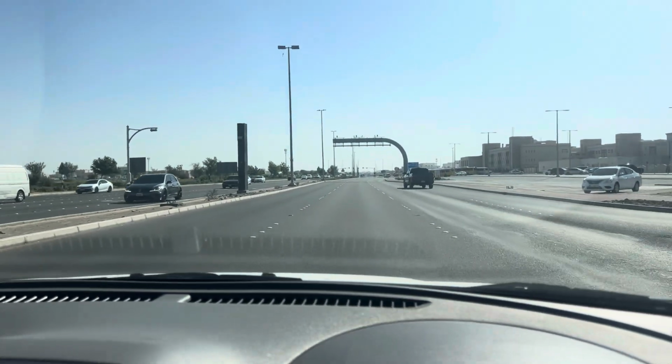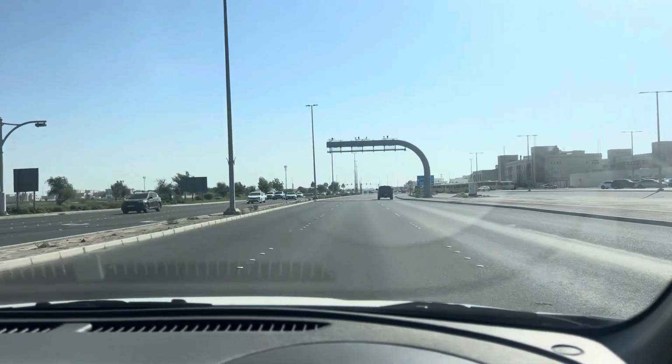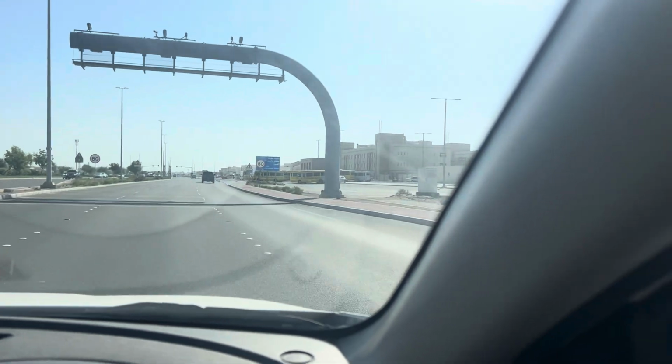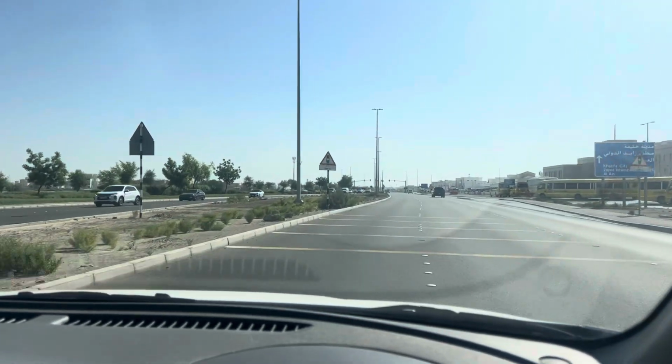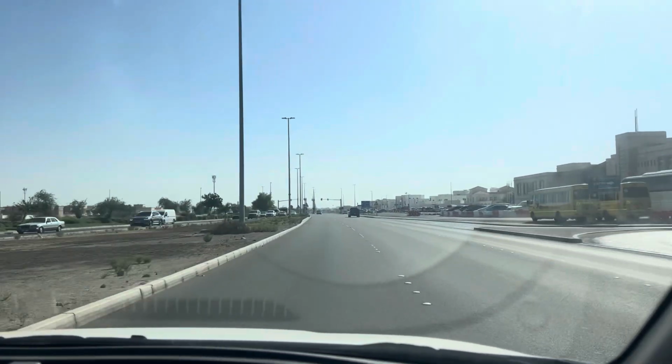Why? Because the island is very small, so we have to exit from center lane, and we keep the right lane because some vehicles are coming from the filter. We will repeat again.